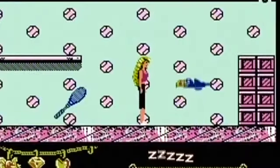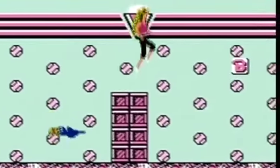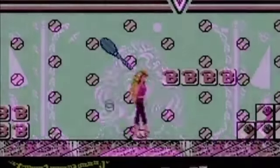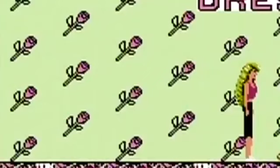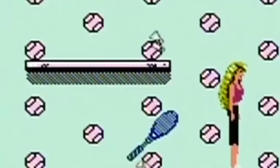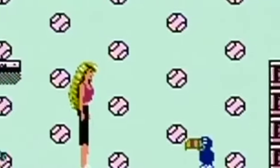Toucan Sam gives her a lift. I wonder if there's any psychological meaning behind these dreams. Barbie's really up in the head. Even the craziest psychopaths on Earth don't dream this. The wallpaper's covered in roses, teddy bears, and baseballs. Guess you can say this game is balls to the wall. I can't help but notice how many balls are in the game. They're everywhere. Perhaps the meaning behind this is because she's obsessed with Ken's.